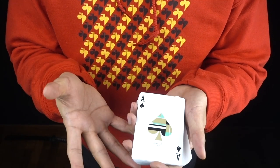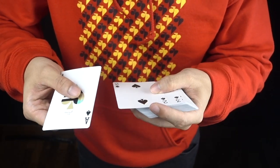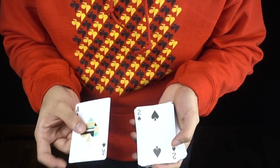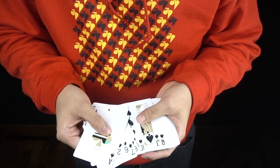Now, let's take a look at the face cards as well. This is the Ace of Spades. Looks nice. Two of Spades. Generally normal looking. It almost feels as if the tip of the spade is a bit longer than usual, but I'm not 100% sure about that. Three of Spades. Four of Spades. Five, six, seven, eight, nine.